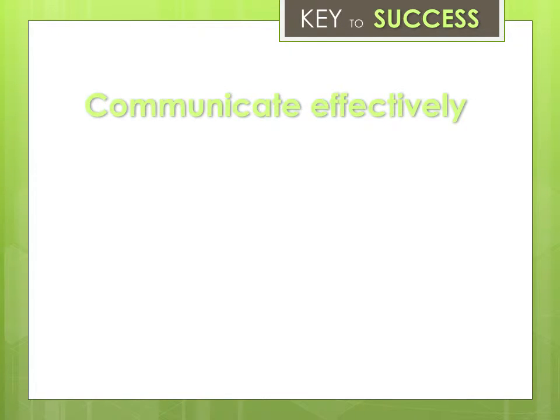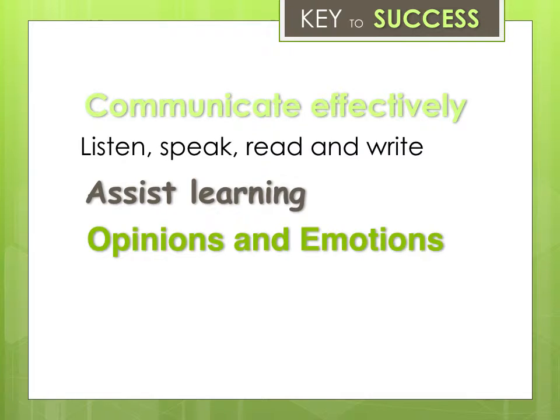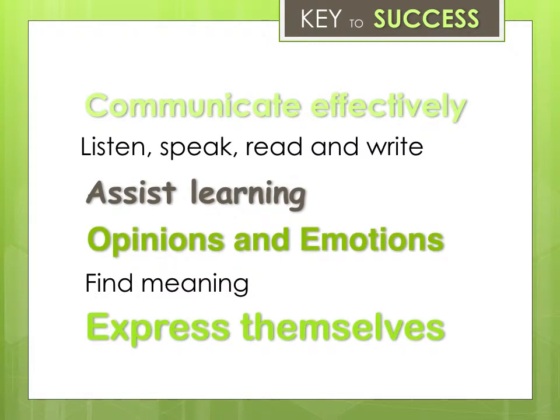Learning an additional language should enable learners to develop additional skills. Learners should be able to communicate effectively and appropriately to a specific audience, and they should be able to listen, speak, read, and write and present the language with confidence. They should be able to use this language to assist learning in other areas of the curriculum, and most importantly, they should be able to form an opinion and give reasons, both verbally and in a written form, and express their emotions. They should be able to find meaning in different texts, and most importantly, creatively express themselves through short stories and other creative means.